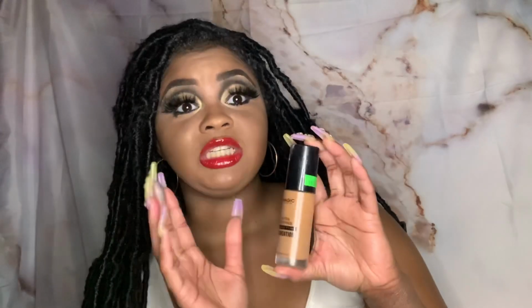I'm gonna go into foundations. I've been using these 3 foundations, and oh my goodness, oh my god, I've been in love. Okay, so the first foundation is the Magic Collection Extra Coverage Liquid Foundation. I don't know, with me with full coverage foundations, it seems like it goes really matte on me because I have really dry skin. This foundation is really nice, and it's $5.99.